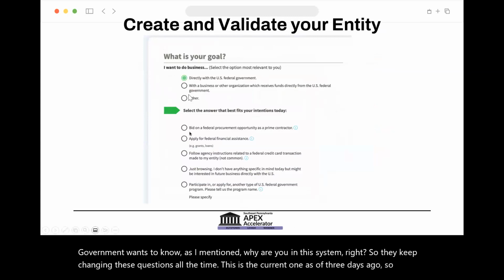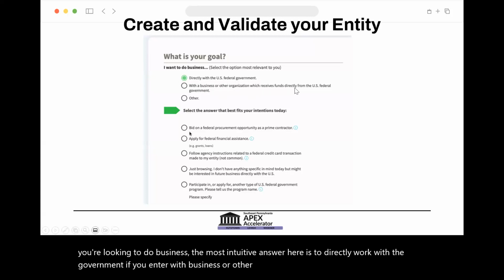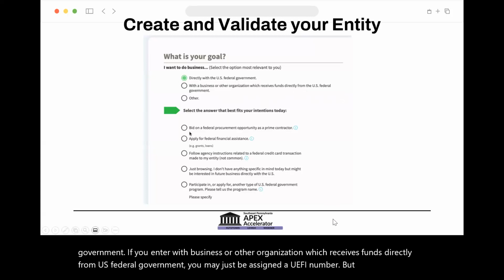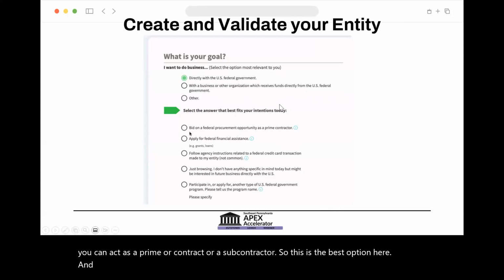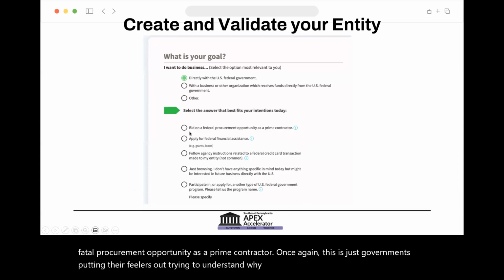If you're looking to do business, the most intuitive answer here is to directly work with the government. If you enter as a business or other organization which receives funds directly from the U.S. federal government, you may just be assigned a UEI number, but do register in a way that it will give you a CAGE code. If you have both a UEI number and a CAGE code, you can act as a prime on a contract or a subcontractor. So this is the best option here. While you can select the best answer that fits for you today, I would say select bid on federal procurement opportunity as a prime contractor. Once again, this is just the government putting their feelers out, trying to understand why people are registering in SAM.